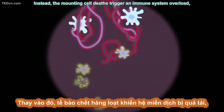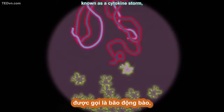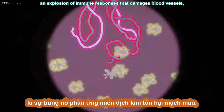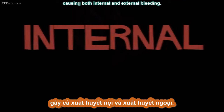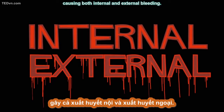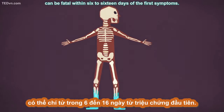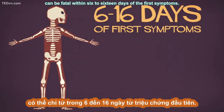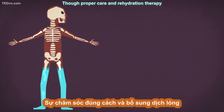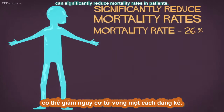Instead, the mounting cell deaths trigger an immune system overload known as a cytokine storm, an explosion of immune responses that damages blood vessels, causing both internal and external bleeding. The excessive fluid loss and resulting complications can be fatal within 6 to 16 days of the first symptoms. Though proper care and rehydration therapy can significantly reduce mortality rates in patients.